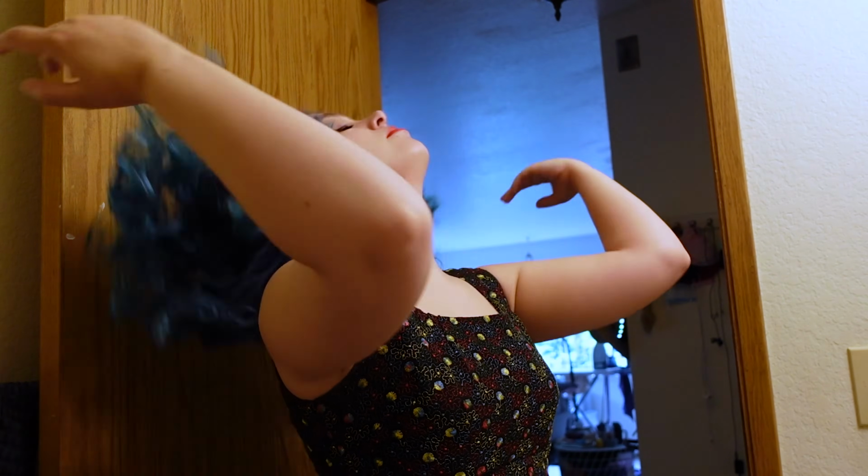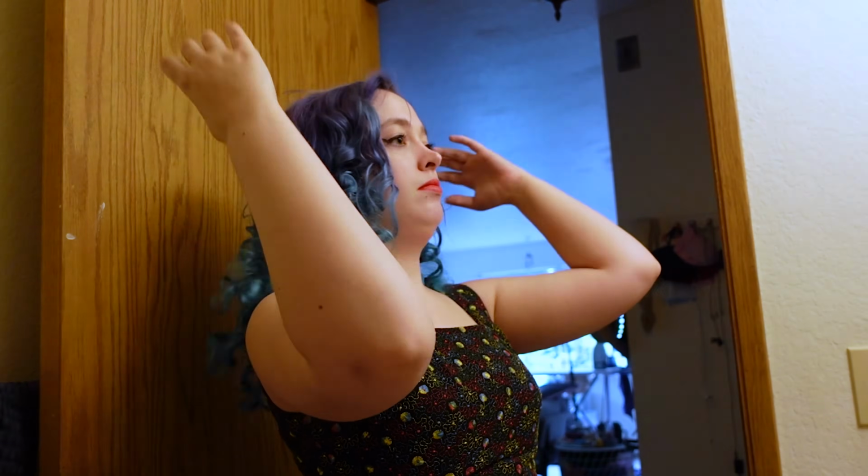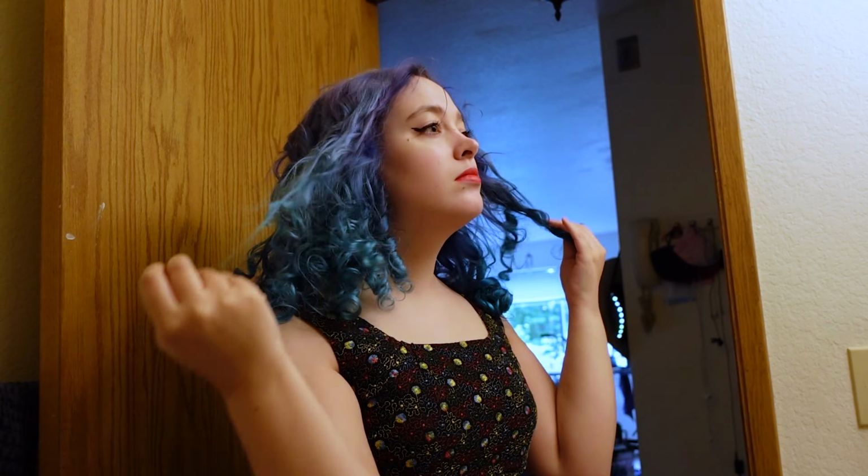And then I woke up the next morning to see what my non-brushed hair looks like. It was passable, it was okay, but I decided to go ahead and brush through it anyway.